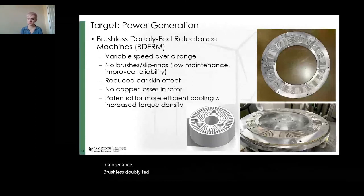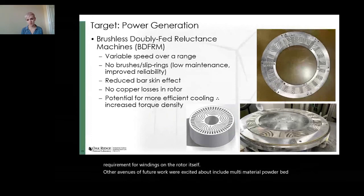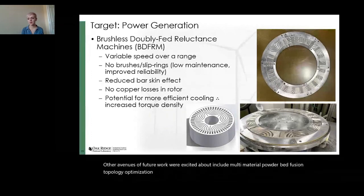As reluctance machines, they also eliminate the potential for bar skin effect and the requirement for windings on the rotor itself. So other avenues of future work we're excited about include multi-material powder bed fusion, topology optimization of motor design, as well as site-specific grain orientation optimization for motor performance.